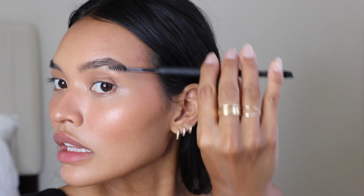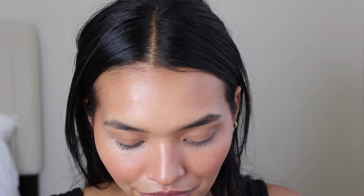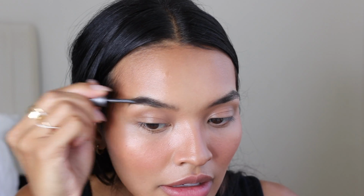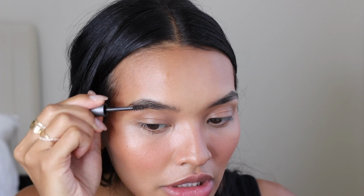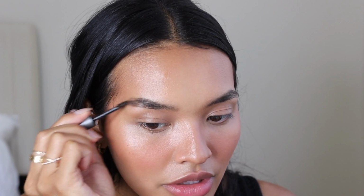This one lightly fills it in to where you need, where it's just enough. You guys notice whenever you use tinted brow gels that it tends to get everywhere. I just don't want to deal with it. So I'm just gonna do that on this side, and this is one of those products you can really trust to not go too overboard with this.